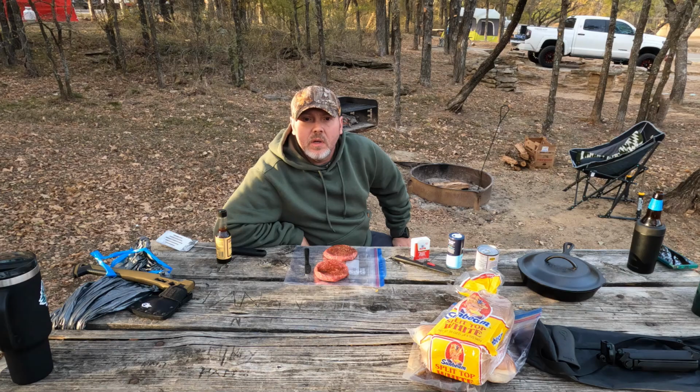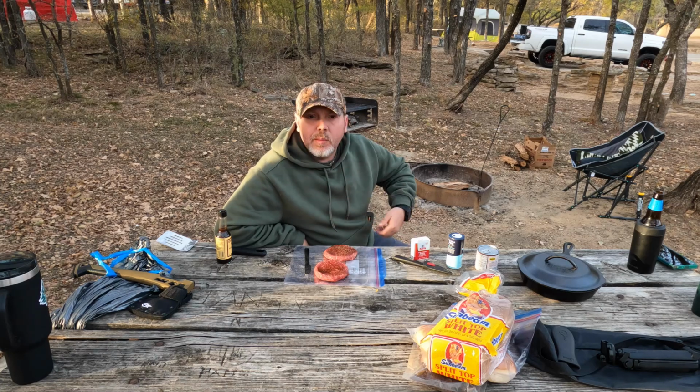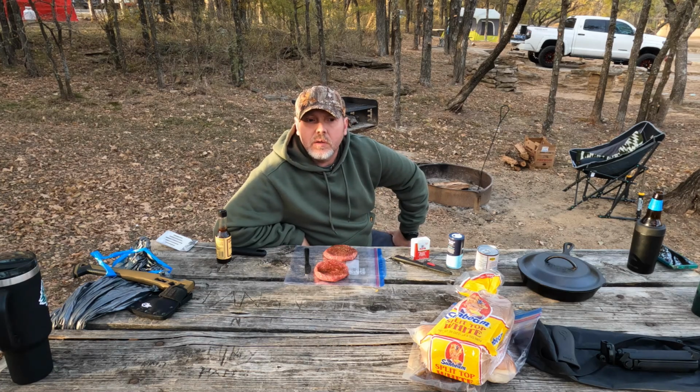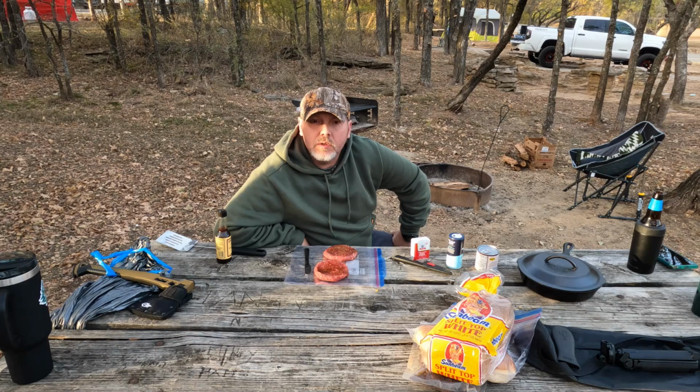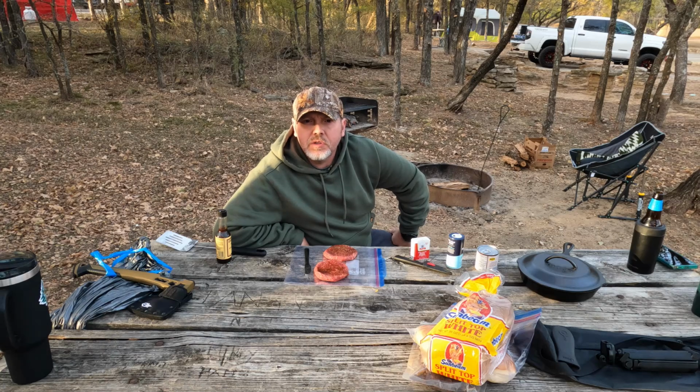It's time to prepare dinner. So I've got my hamburger patties setting out. They're still a bit frozen, but I went ahead and got them separated and seasoned up with some sea salt, black pepper, and some Worcestershire sauce. I'm gonna let them sit here and kind of marinate for just a few minutes. Hopefully the Worcestershire sauce will mix in.